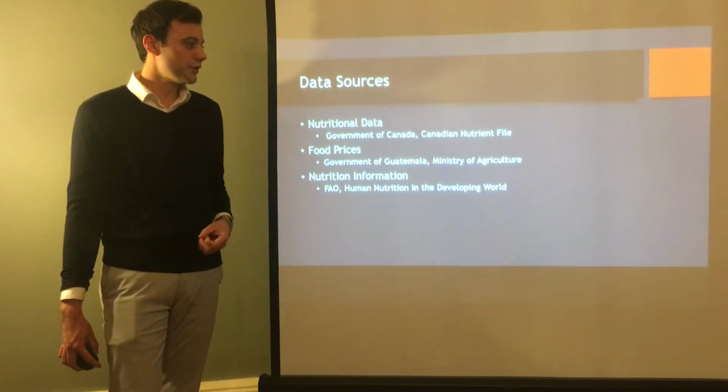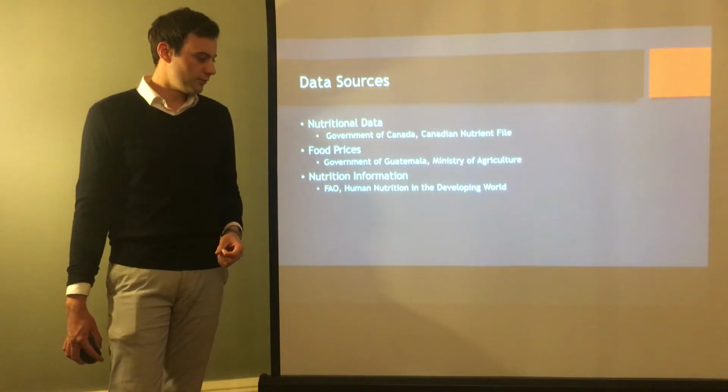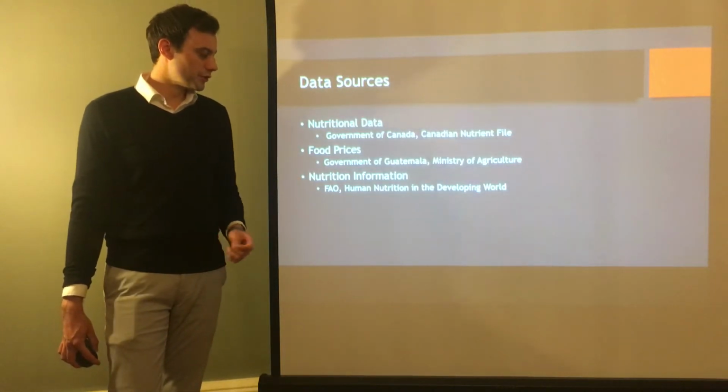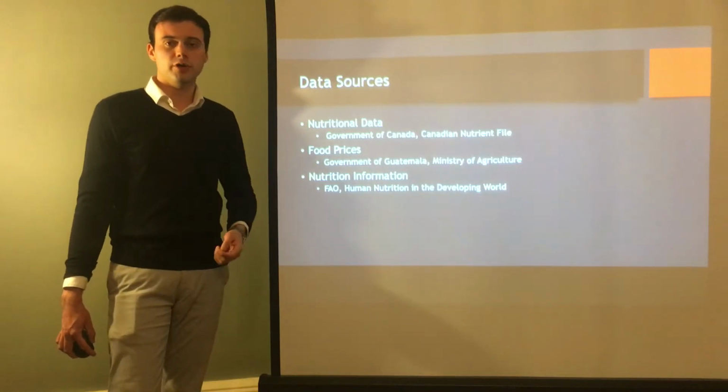So here were the data sources that we actually used. We looked at nutritional data from the Government of Canada. We got our food prices from the Government of Guatemala. And we got our nutritional information from FAO. This is what we used to create the input variables for our model.